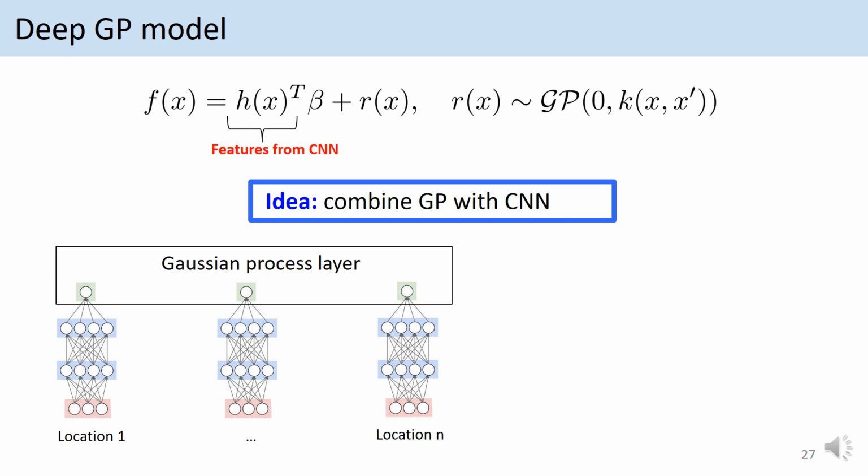And one way to do it is to enforce spatial correlation using a Gaussian process layer, which you can think of as another neural network layer that is fully trainable in an end-to-end fashion, but where we use a spatial kernel that is basically enforcing the fact that nearby locations are more likely to have similar yields than if locations are farther away from each other.